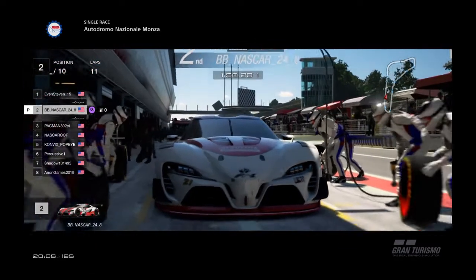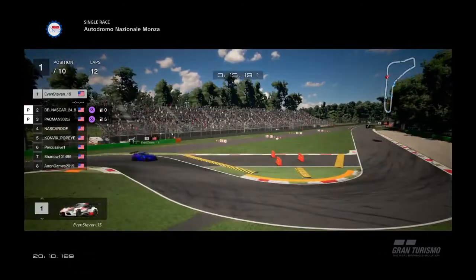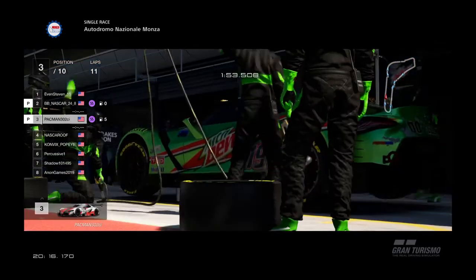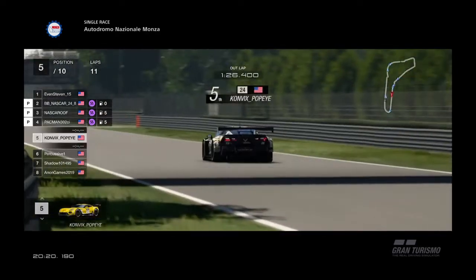Here comes Bill Baldwin, your 2nd place car. He's in for his first stop of the day on lap 11. Trent Krentz has stayed out. Looks like he ran a little deep into turn 1 there. Probably nothing to worry about, though. Pac-Man's in for his first stop as well. Jesse Carlson, he is in.